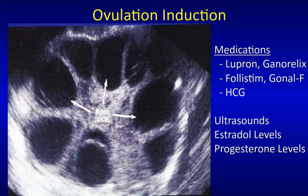There's also a competing product called Gonal-F, which are equally good, and those are the medications which can be used to help you make multiple eggs within your ovaries. We use ultrasounds, estrogen levels, and progesterone levels to help understand how your body's responding and when the egg retrieval needs to be done.